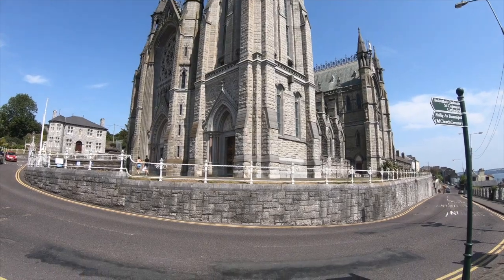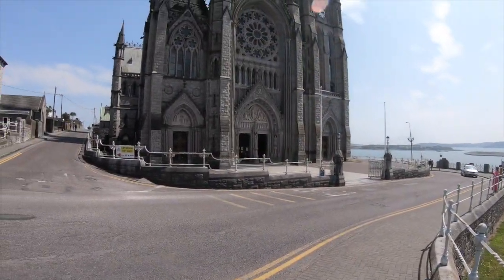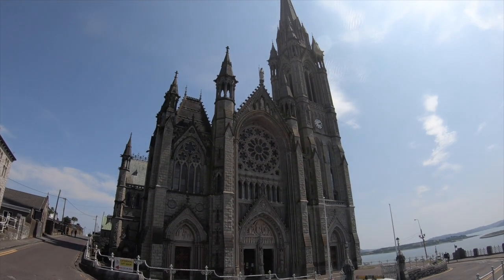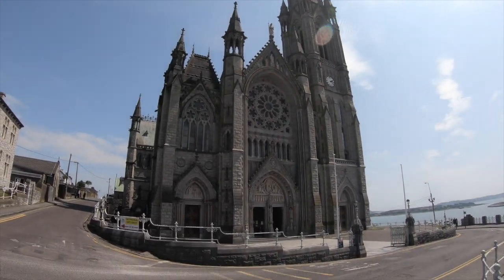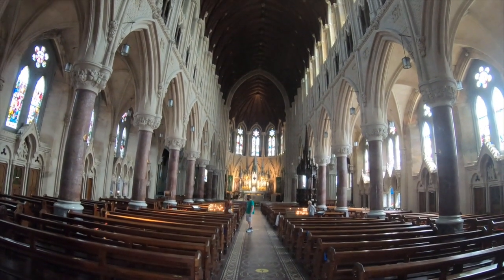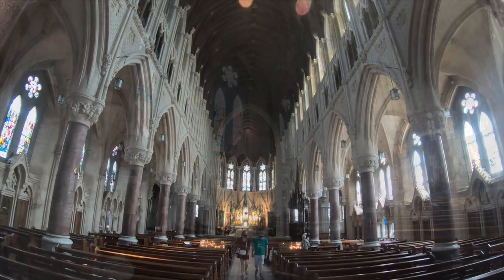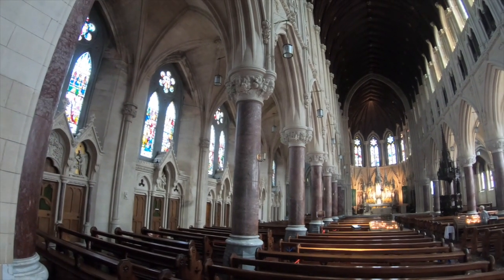Construction started in 1868, but it was not completed until 1919. It took 51 years to complete due to increasing costs and revisions of the original plans. With the steeple being 91.4 meters tall, or 300 feet, the cathedral is the tallest church in Ireland. The tower contains a carillon, which, with 49 bells, is one of the tallest in Europe.